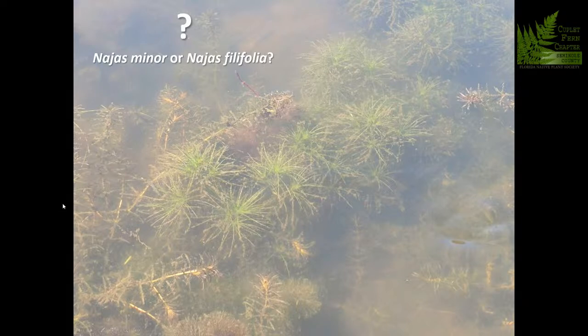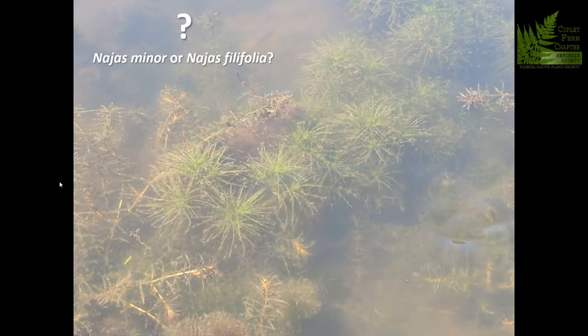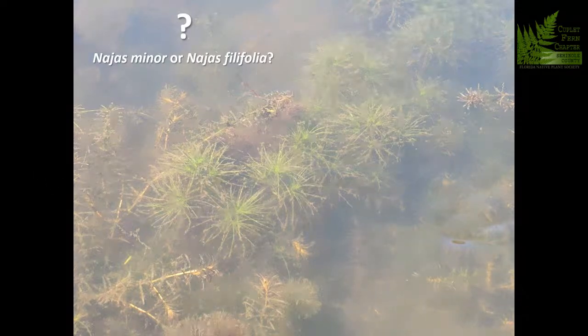So that is my Najas filifolia. And where is the Najas minor saga? So we definitely have filifolia. We probably have both. And the question is, how do you really tell them? And when is that fruit mature?